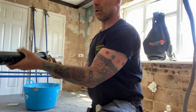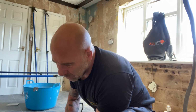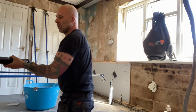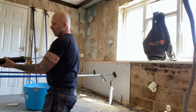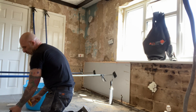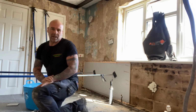So I've had a couple of people question me about using Instastick. Guys who use it in industry are saying it's not BBA tested, which is probably true. It hasn't been BBA tested, but it's been made for sticking plasterboards on for a start. What they've said is about it being BBA tested for use in damp situations.